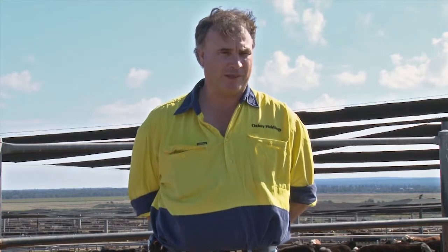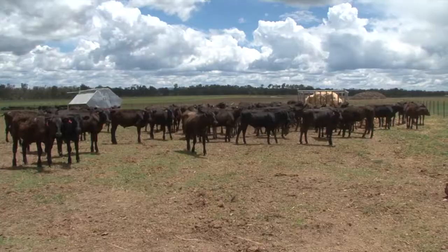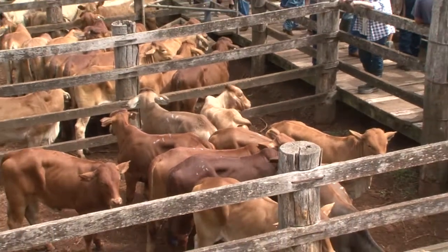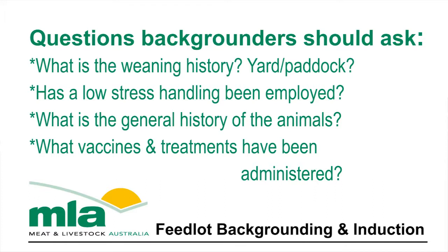Ideally, I suppose the point that we really want to get through is we want cattle that are well socialised and have a very good vaccination history and are in store to forward store condition upon entry to the feedlot. Always remember, go back, if you're a backgrounder, to look at the weaning history of those cattle. If you're purchasing out of the sale yard, it doesn't hurt to go and ask what was the weaning history of these cattle before you purchase them. To have people who know the full history of their cattle and people who handle their cattle using low stress stock handling techniques, good and sound vaccination history is very important to us.